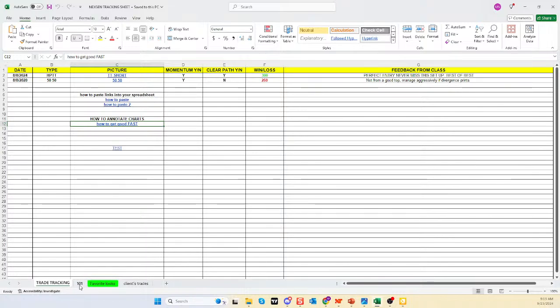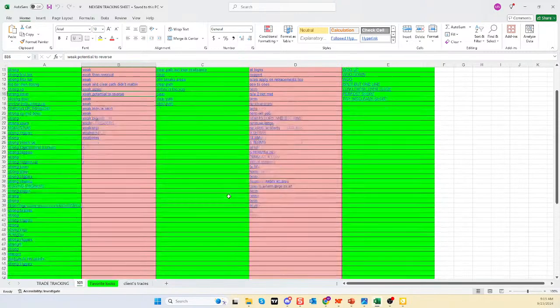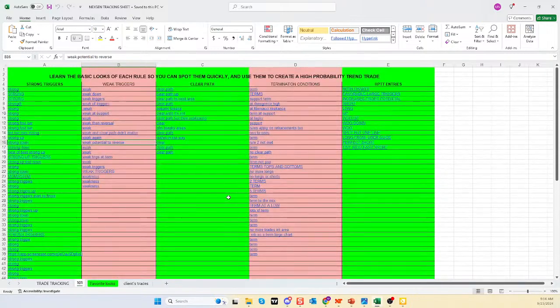The second tab on the spreadsheet is the 101 tab. This is the 3 rules for the high probability trend trade. Each and every one of them is in green, guys. I've broken down the rules individually, and I have given you a metric crapload of pictures that are annotated describing the advantages. I'm going to give you a sheet that puts you to work, that makes you take these same pictures and add to the spreadsheet so that you can create that recognition.